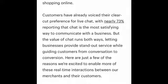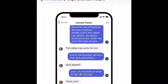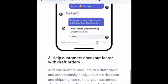It says here, customers have already voiced their clear-cut preference for live chat. And many people agree that having a chat option on a website is the most convenient and efficient way to connect with the business head-on, up front, without waiting on a response from an email or a text.